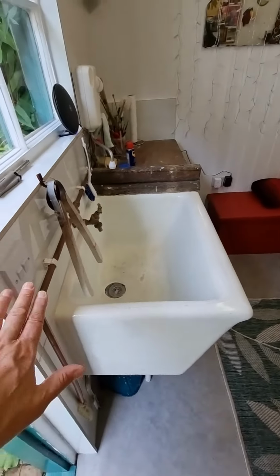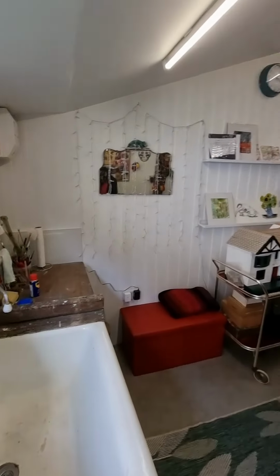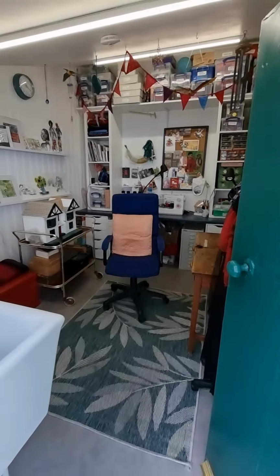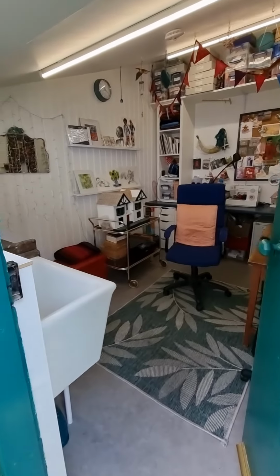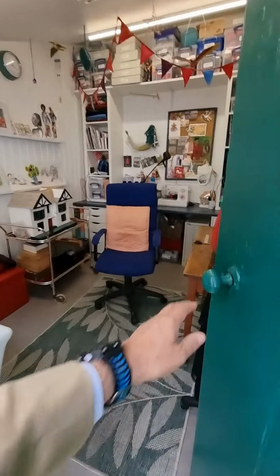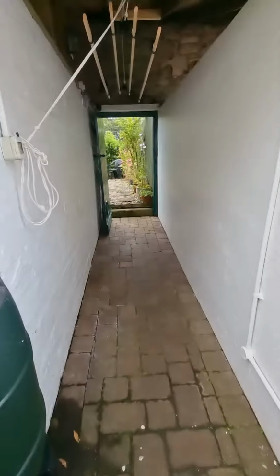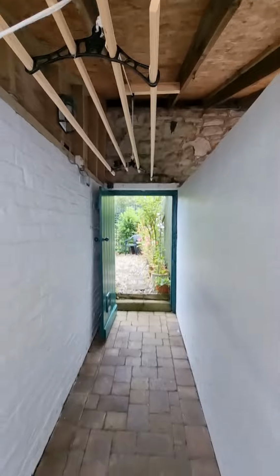You've got water and you've got power and light in here as well. All strapped and board and lined. This could be the perfect place for you. If definitely your arts and crafts, or maybe you're needing a home office, this could be the perfect one for you. Now let's walk past, and now see the pulley.